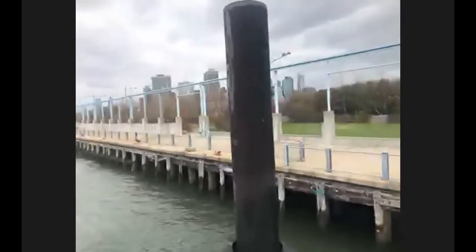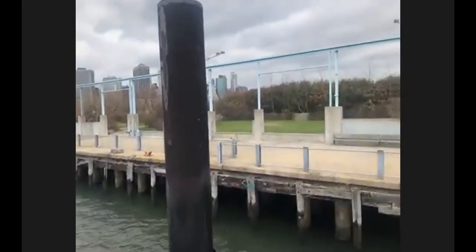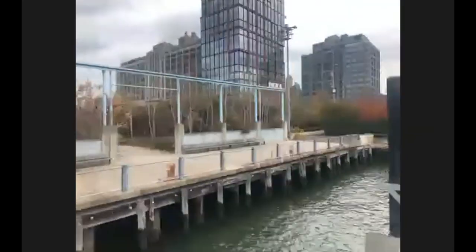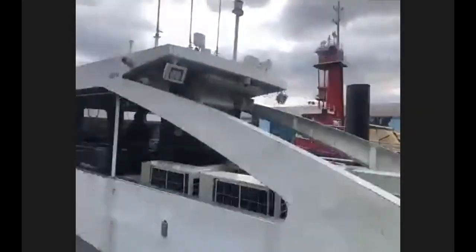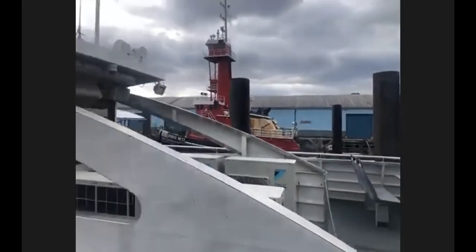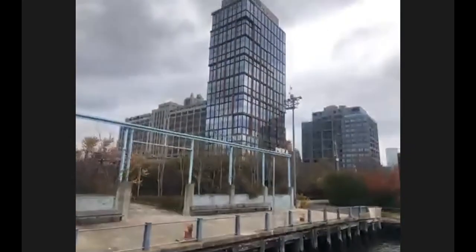So you can see here, now that Doug has gone to the other side, that Atlantic Avenue is sort of this dividing line between our working waterfront and our recreational waterfront here on the border of Brooklyn Bridge Park. Doug, if you could go to the left a little bit, I wanted to take a look at the building that's actually in Brooklyn Bridge Park.